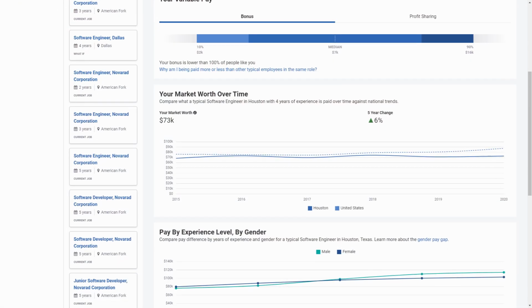Now, profit sharing is not something I had at my previous job. Bonuses were kind of a thing, but it changed from a quarterly thing to a yearly thing, and we didn't quite make it to the yearly one, so it's hard to say where we'd land with that. Your market worth over time.